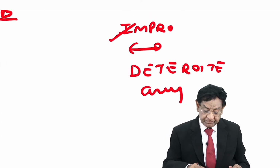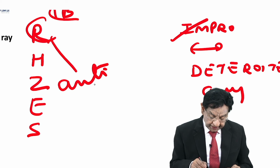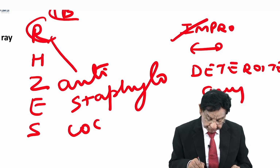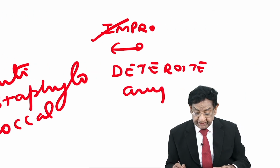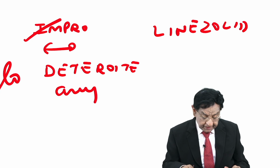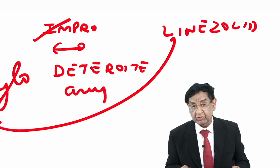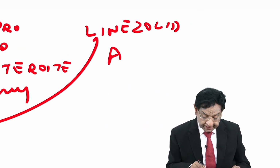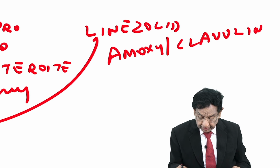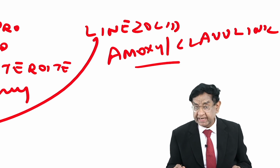The answer is it will improve, because rifampicin is a very good anti-staphylococcal agent also. Similarly, we have a drug called linezolid. It's primarily an anti-staphylococcal agent, but now it's an anti-tubercle drug also. Similarly, amoxicillin-clavulanic acid, which is a very good drug to be used for a case of staph infection, also has some anti-tubercle activity.